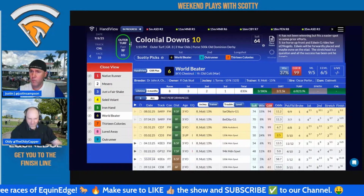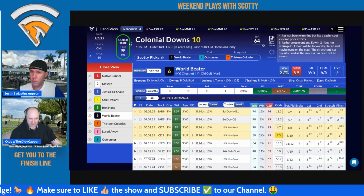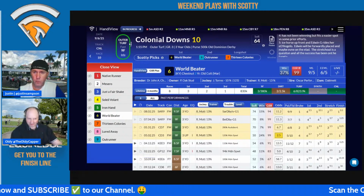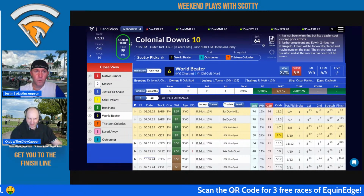If I had to put something together here, I would throw the 7 and the 4 with that in an exacta, and that would be the play.